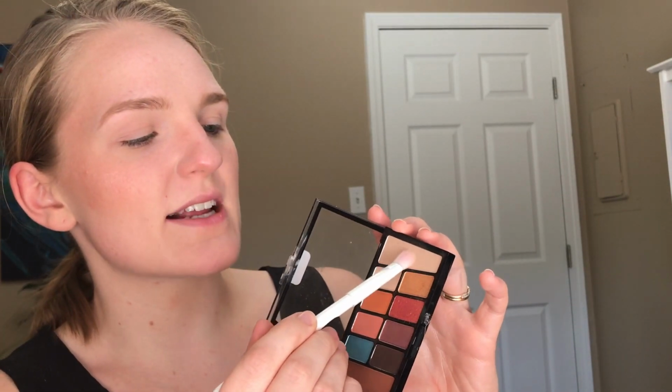So, really just procrastinating on how I'm going to do this. I'm going to take this transition shade to start off with, and put that above my crease, blending outwards towards the brow bone, working in really, really light layers. I think that's a really good starting point. If you are not super confident in your makeup skills, just work in super light layers, because then you can stop while you're ahead. Now, I have to actually figure out what I want to do. I have no idea.